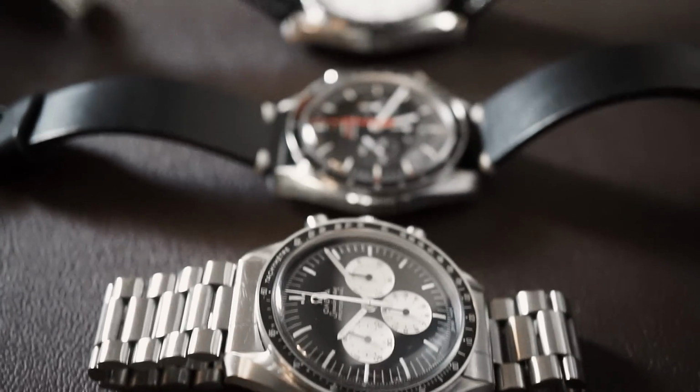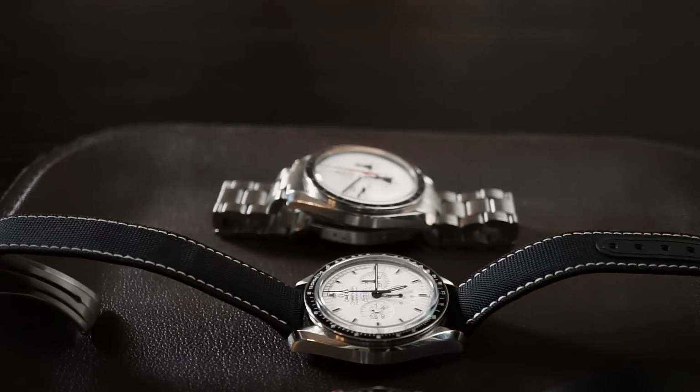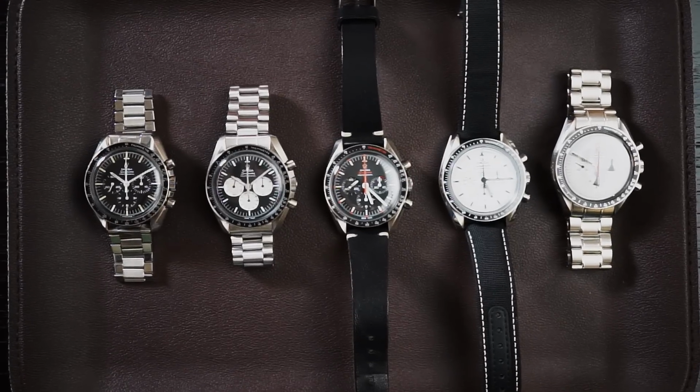You have your Speedmaster and you have 5 watches on the tray. When you remove the cover, is there one watch on the tray that you would say, okay, let's do a trade now, watch for watch? Which one would that be?